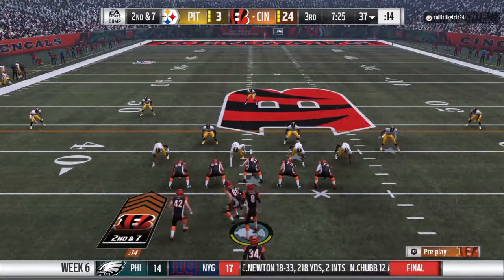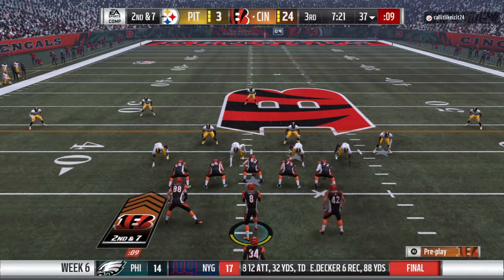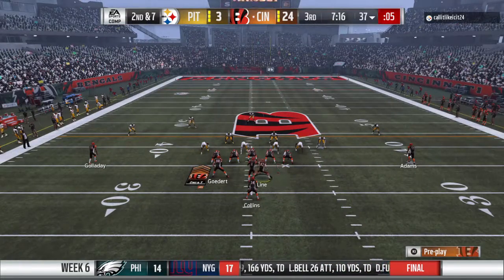Hey, 4 down, 4 down. Check, check. Lucky, lucky, lucky. Ship! We're going. Let's go.